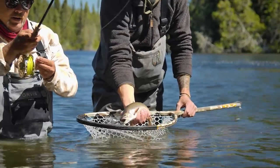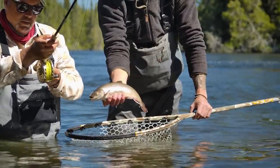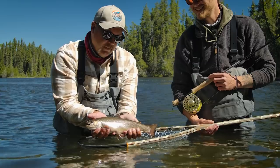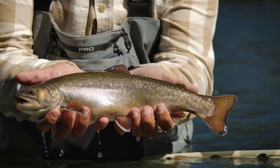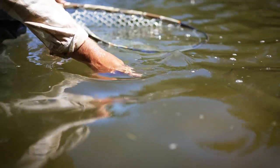All right. On the board, first fish of the day. This is what we're looking for. Beautiful Esnagami brook trout, right in around 15, 16 inches. Nice fish, Mikey. This is something else. That's the biggest brook trout I've ever seen in my hand. Unreal. Is there a trout that's prettier than these things? They're absolutely gorgeous.